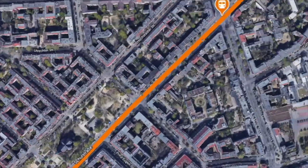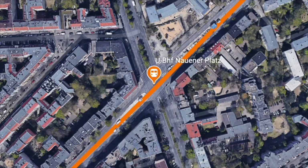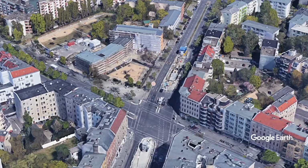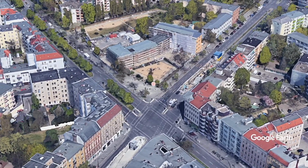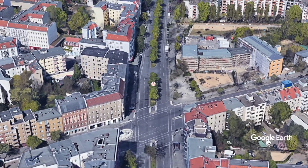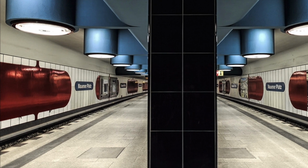Our next and last stop in Wedding is Nauener Platz. I'm going to be real with you, Nauener Platz is just a regular old stop in Berlin. You go outside, you'll find a playground, Spätis, Döner Kebab. What really stands out about Nauener Platz is the beautiful design of the station platform, which is fabled to be based on the colors of the French flag.